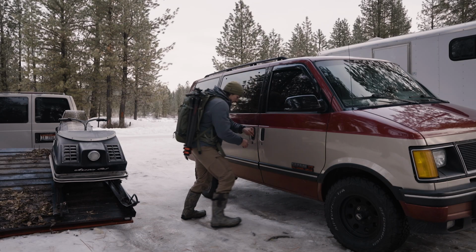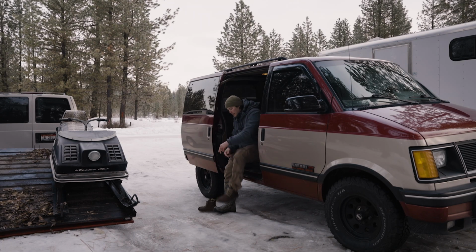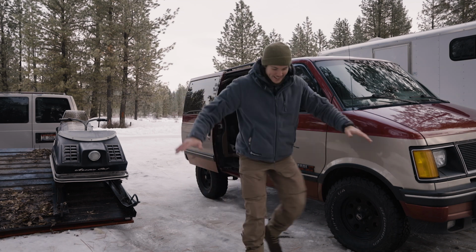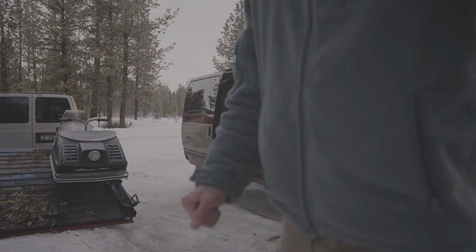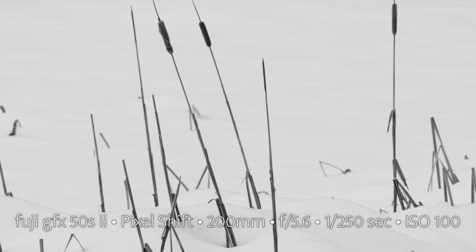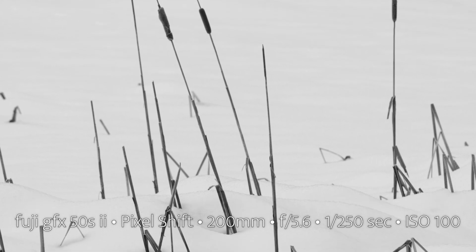Before you click off, I did take one more photo that I'd like to share. It might be my favorite photo of the entire trip. On the walk back, I spotted a group of cattails in a frozen lake. I took this photo right here. I'm so happy with how it turned out. This is another pixel shift, cropped to a 1:3 ratio. Hope you like it. And yeah, now I'm done.